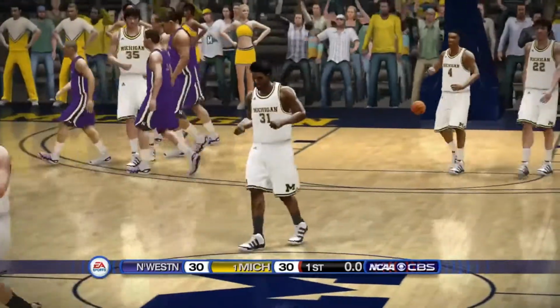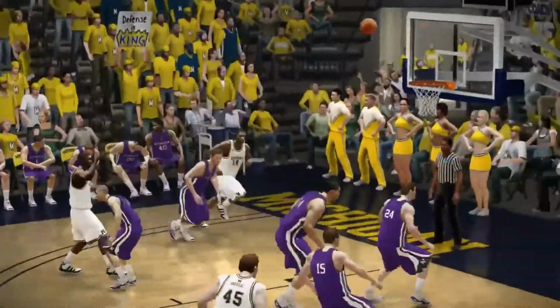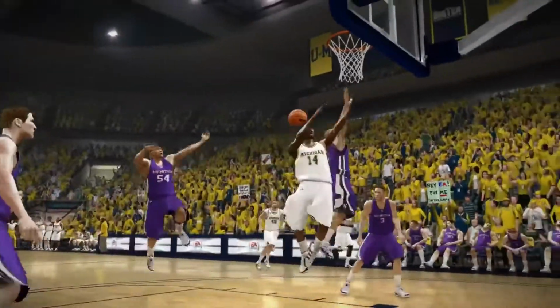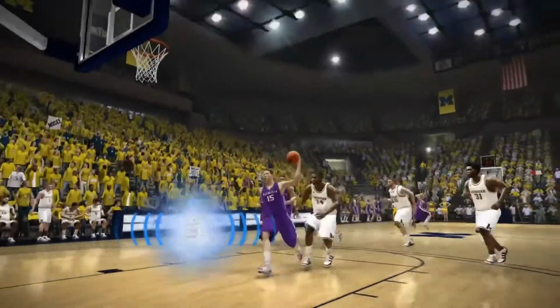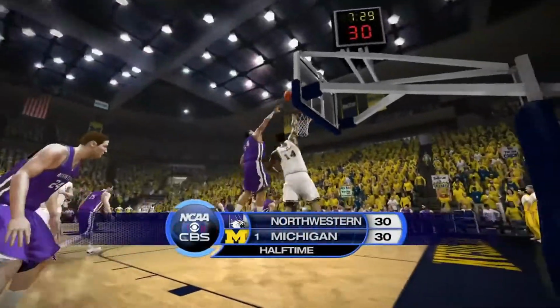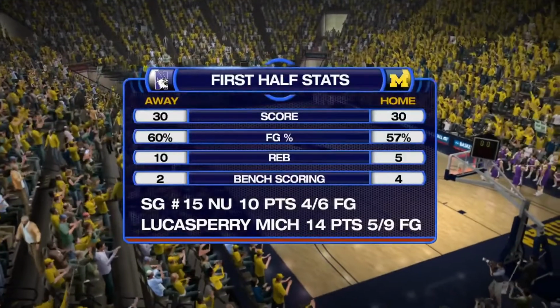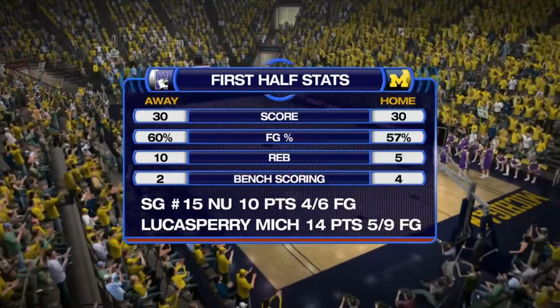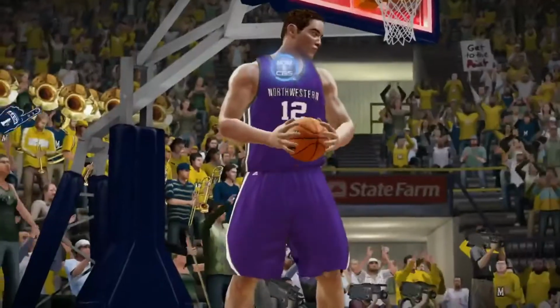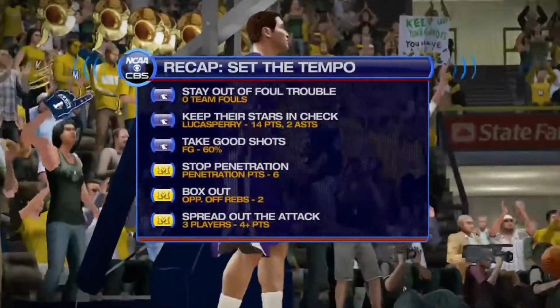In the final seconds of the first half, Perry stepping back. He will shoot a three at the buzzer. It's good for the Wolverines as we are all tied at halftime here in Ann Arbor. Northwestern is looking to upset Michigan to be the very first team to do so this season. Can they do it? We'll find out in the second half. For the first half, it is a tie at 30 here in Ann Arbor, Michigan. A look at our game summary will give you an idea of how these two teams are stacking up against one another so far. We can see how both teams are doing with the keys they identified at the outset.